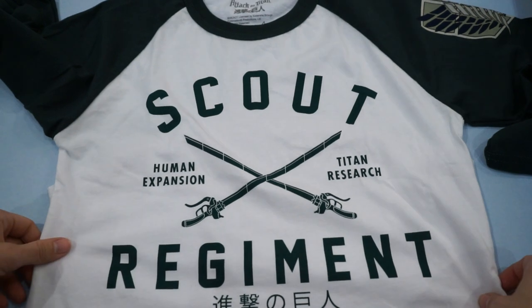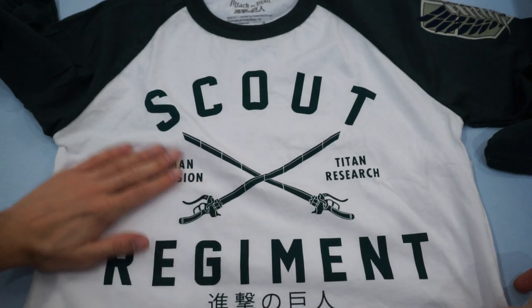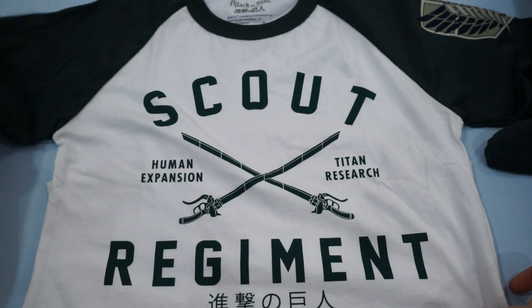And this shirt is actually very nice. I'm happy that I've got one Christmas gift down. This is very, very cool. It's very soft. They are going to love this.